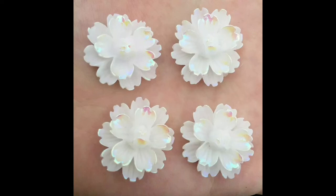Okay, then we have 12 pieces, 12mm flower flatbacks, £1.59. I love the petals on these, and they are AB as well, which gives them a lovely finish. So these are very pretty for your projects.